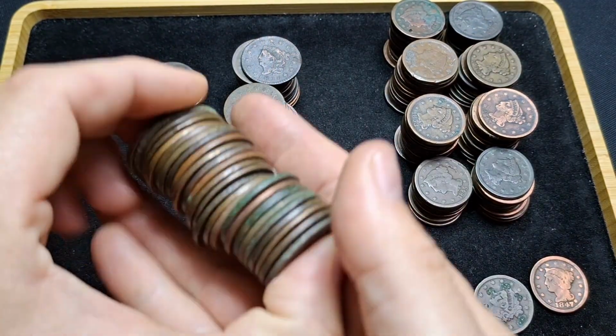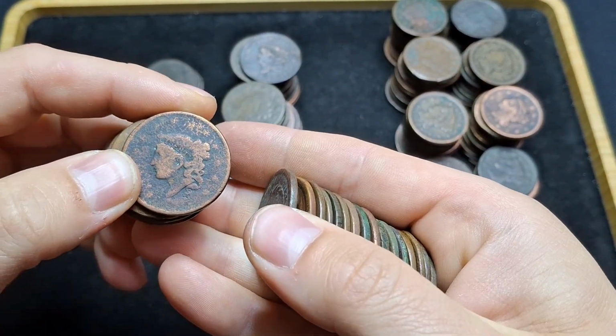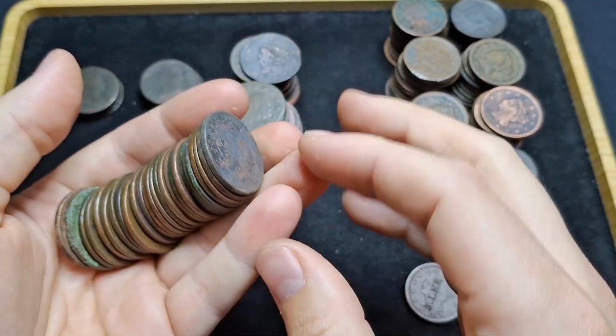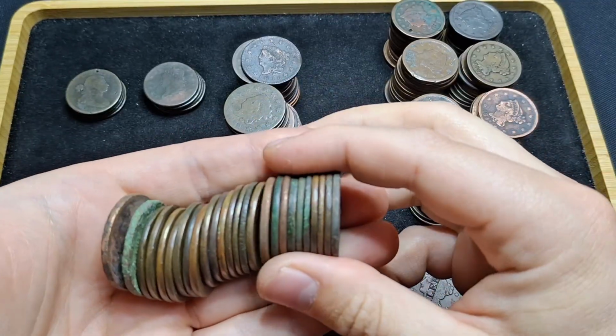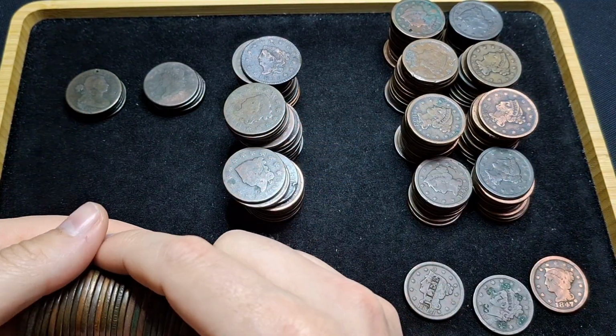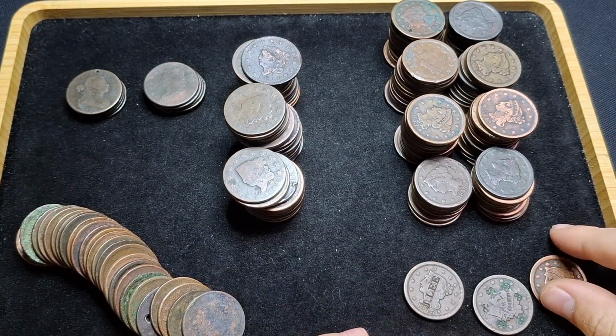All these coins here are totally trashed, no date, you know, totally destroyed. So these will probably just go up in lots on eBay, and I typically get like $5 per coin or something like that for someone to play around with and have some fun with.